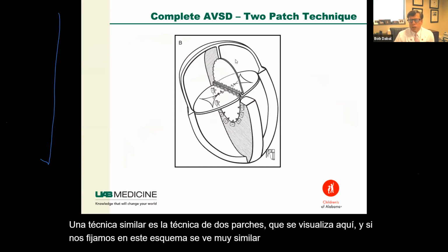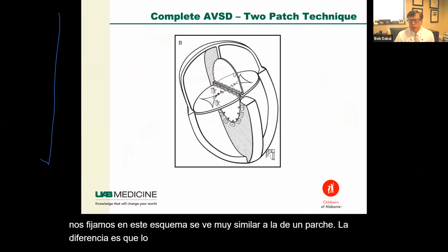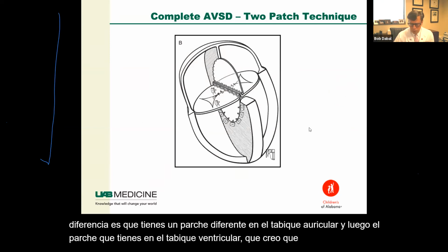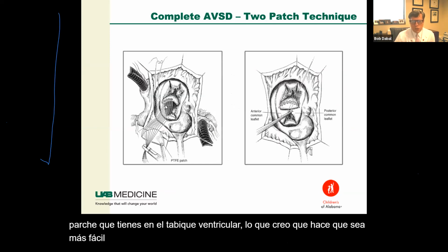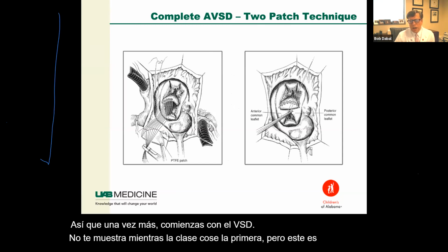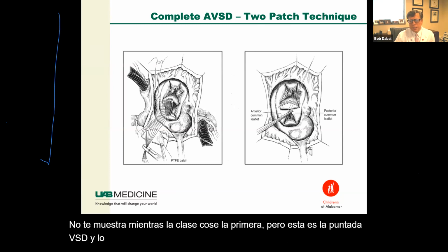The difference is, you have a different patch in the atrial septum than the patch you have in the ventricular septum, which I think makes it easier to perform this technique. So once again, you start with the VSD. It doesn't show you, well, the cleft stitch is the first, but this is the VSD stitch, and they've done this because if you put the cleft stitch in, you wouldn't see this as well.